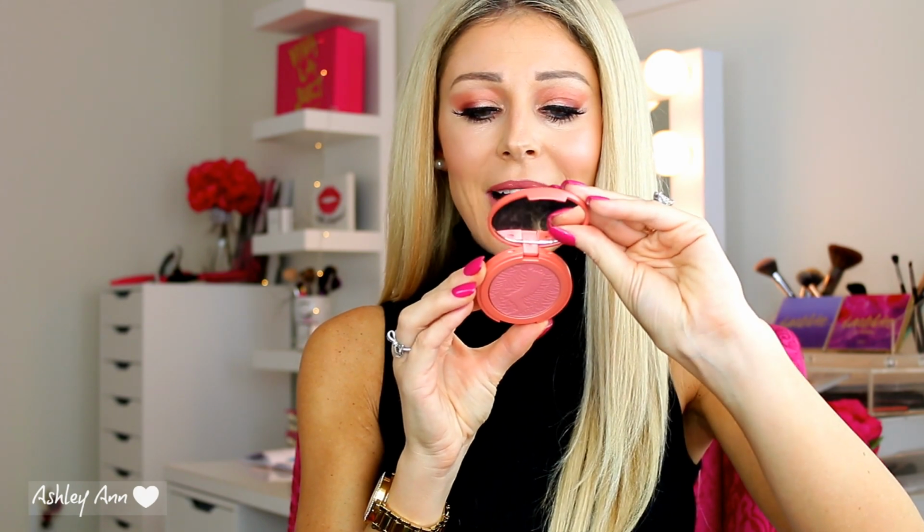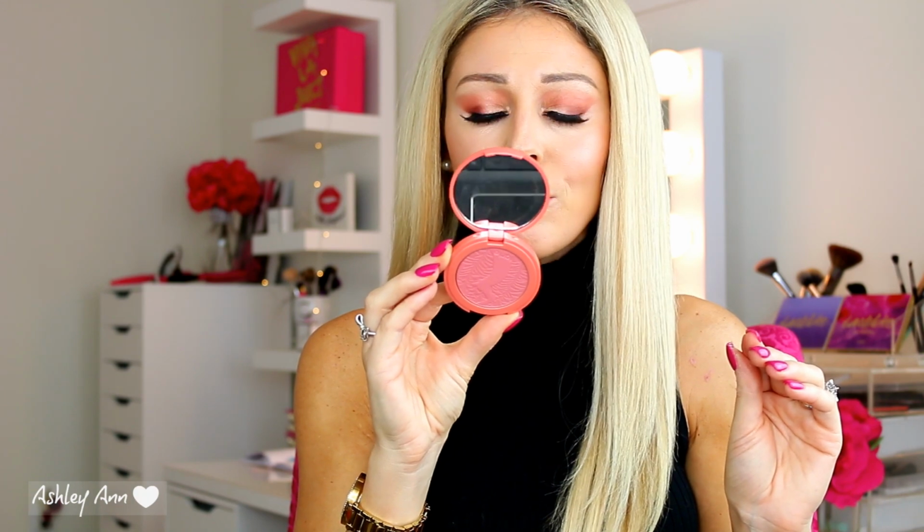So this is the shade, I can't even pronounce this, you guys, Achiote, but it's a really nice neutral shade. They have tons of shades. Again, I use this a lot. It barely looks like I've used it at all. It looks brand new. So if you guys are looking to expand your blush collection, I would definitely recommend the Tarte and NARS blushes.